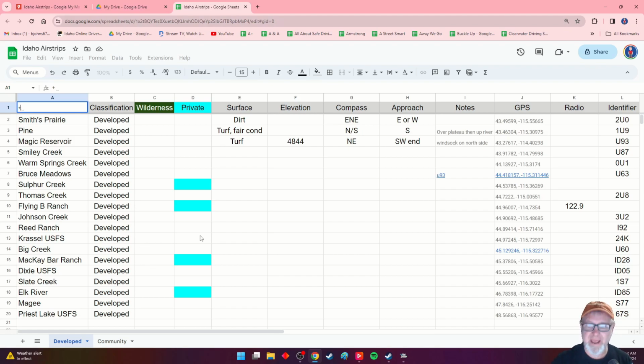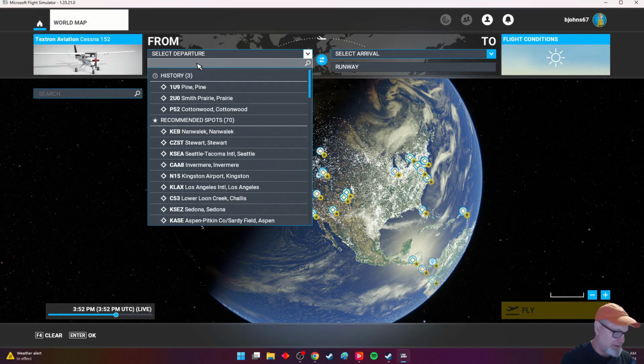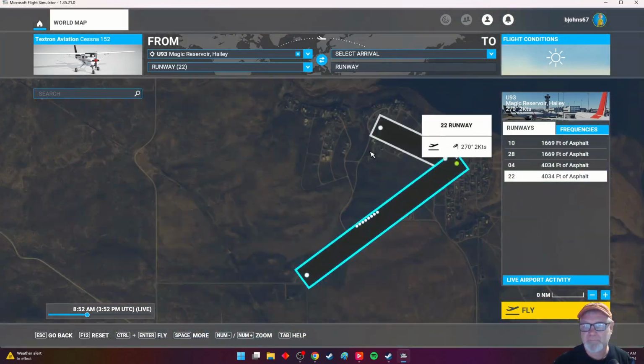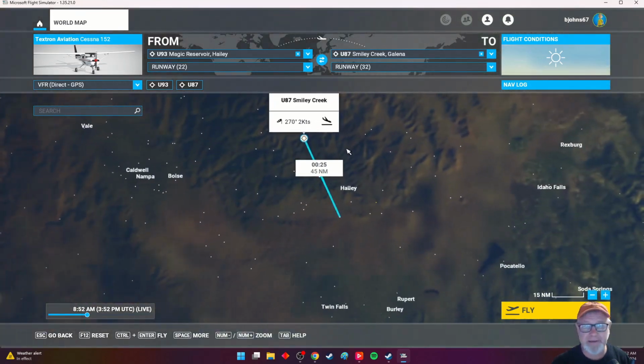Today I'm flying from the Magic Valley Reservoir, which what I'm doing right now is looking up the identifier number over here. So we need to fly from U93 up into Smiley Creek, which is U87. I need those numbers because I can plug those into the flight simulator. So we'll select our departure as U93, and it should pop up Magic Reservoir. And there she is. And then we're going to fly up to U87, Smiley Creek, Galena.